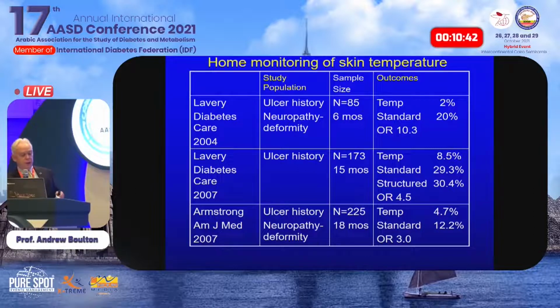The third group got all this, plus they were given a temperature device. So the patient was given a dermal thermometer. They could measure the foot temperatures, and they had to check them twice a day. If one foot was persistently more than 5 degrees Fahrenheit, or 2 degrees Celsius, warmer than the other, they were advised to stop walking and contact the podiatrist. The results were quite remarkable. Look at the recurrence ulcers rate.